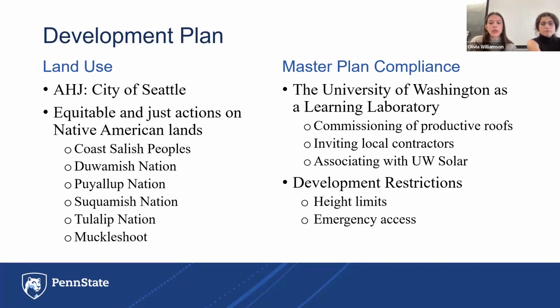The array locations were chosen from a list of proposed sites curated by the University of Washington's own student organization, UW Solar, so implementation of the arrays will bring students' ideas to fruition and increase engagement. Implementing productive solar roofs works towards their set built environment goals, and economic sustainability will be increased by using local contractors for construction. In compliance with the university's master plan development standards, the proposed carport will be 12 feet in height and allows for unobstructed emergency and service vehicle access.